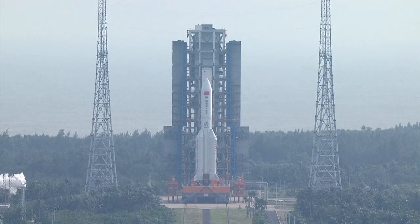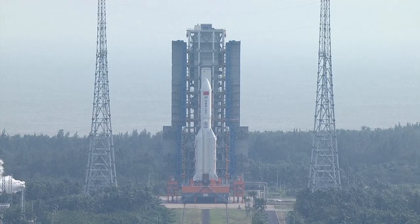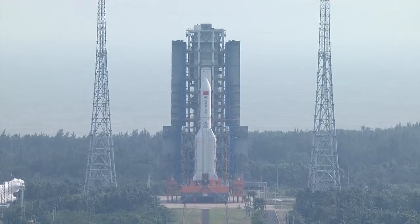But that's the direction that we'll be seeing with China's future astronauts, isn't it? At the moment, these astronauts are trained from, say, a pilot's background, for example. But in the future, I think in the future batches, we might expect to see more scientists going up there.